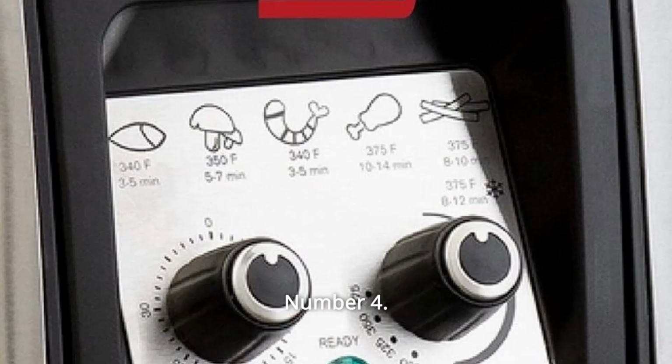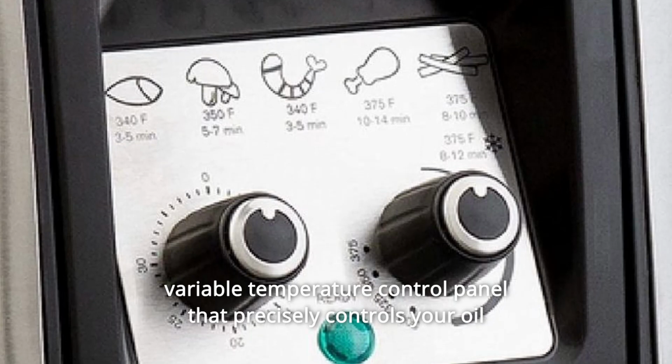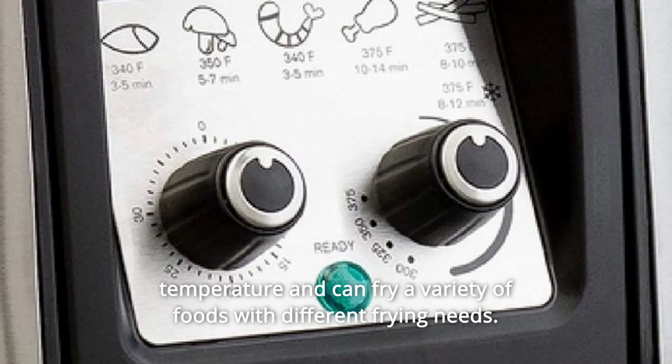Number 4. Variable temperature control panel. Fry food to perfection with the variable temperature control panel that precisely controls your oil temperature and can fry a variety of foods with different frying needs.